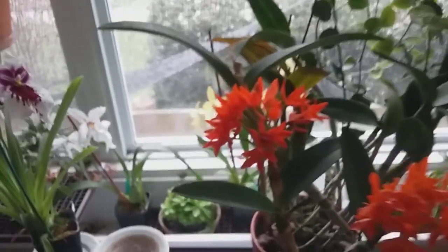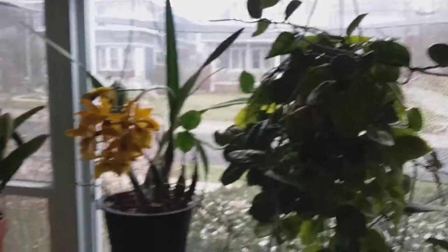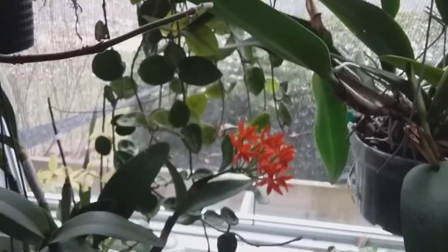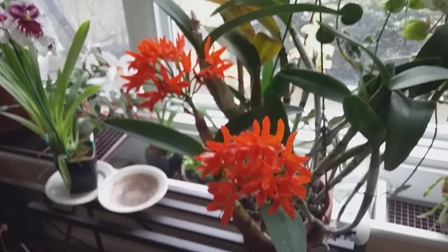We're still cold here. Supposed to get 3, and that's right, 3 to 5 inches of snow tonight. And they're promising us this coming weekend, it's supposed to warm up. So we'll just have to wait and see. So anyway, I guess we'll probably close today on this beautiful orange cattleya that's in bloom.